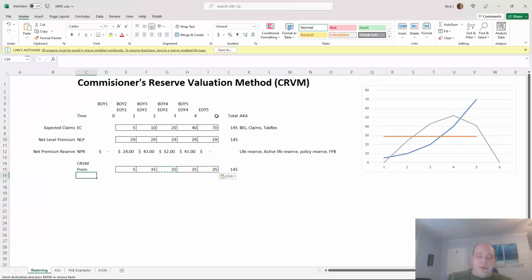Now, when you do the reserve, you do it the same way, and you simply have no reserve in year 1. You constructed it to have no reserve in year 1, and you have lower reserves in the subsequent years than you do for NPR. So here I'm going to take the reserve as the previous value of the reserve plus the premium that we've taken in, using the CRVM premium, minus the expected claims that we're going to pay. And you'll see over here you have a different reserve pattern. It looks like it's the yellow line on the graph, and it's universally lower in every year than the NPR.